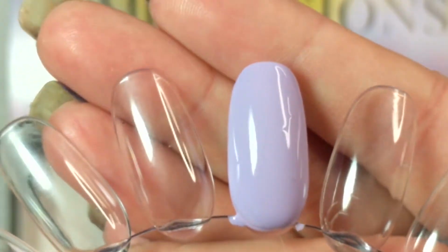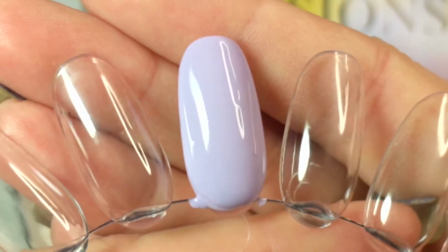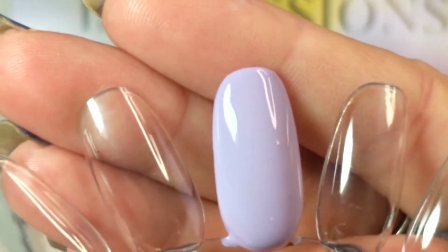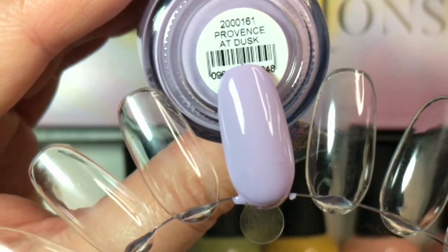This is definitely going to be opaque in 2 coats. Again, forgive any bubbles or imperfections that you're seeing. That is a kitty fuzz that has made its way onto the wet polish. But that's a gorgeous, gorgeous color. So that was 2 coats of Provence at Dusk.